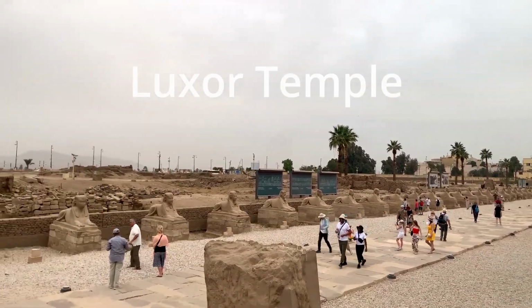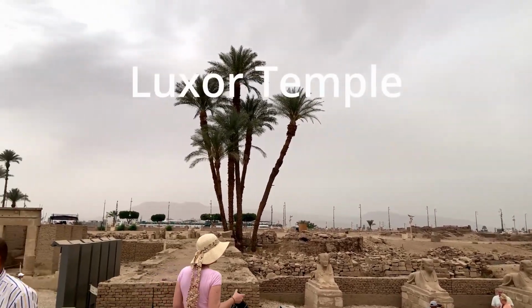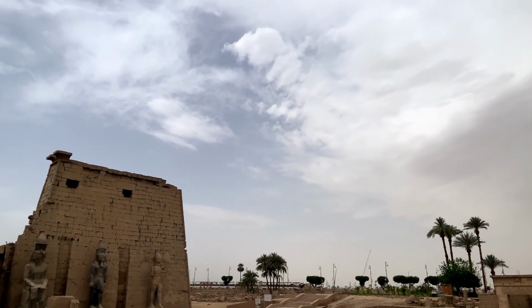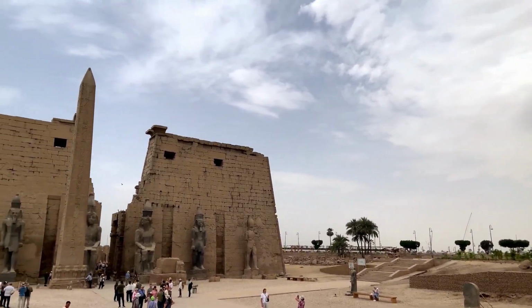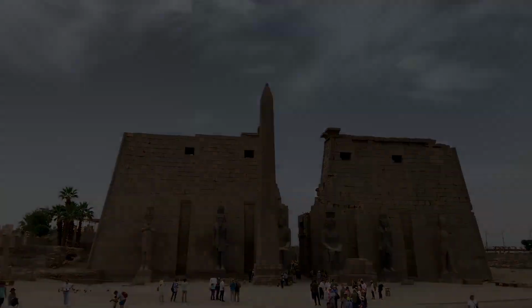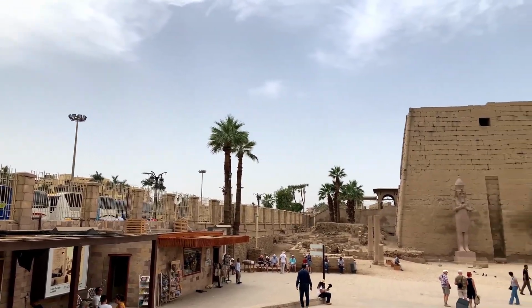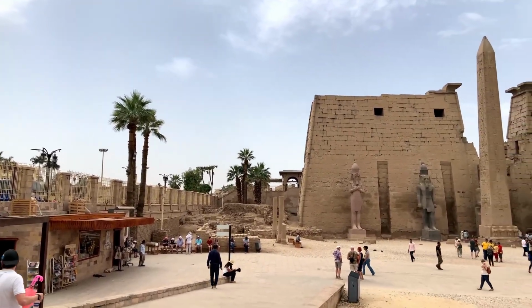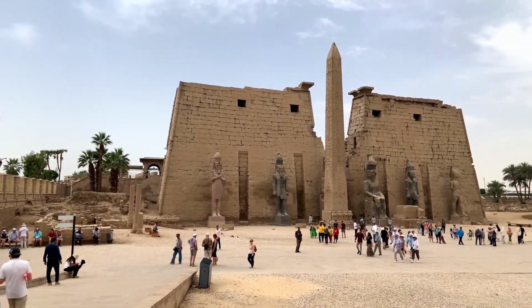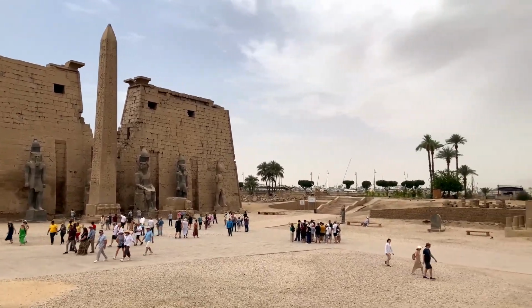On the other end of the Avenue of Sphinxes, you find the Luxor Temple. It was initially built by Amenhotep III and developed further by Ramesses II, Tutankhamun, and other pharaohs. It is believed to be constructed around 1400 BCE. Luxor Temple was used for worship longer than the Karnak Temple.